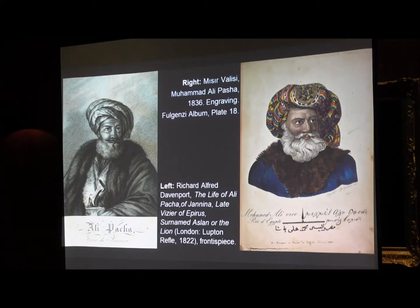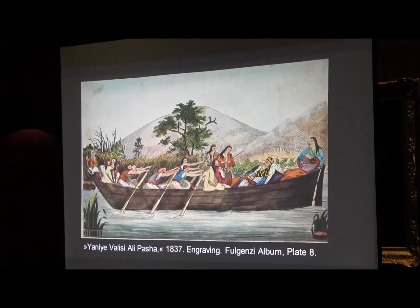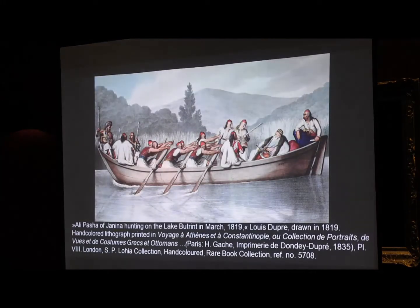Meanwhile, the Fulgenzi plate of Ali Pasha of Yanina draws from a sketch of the same individual by Louis Dupré, taken from life at Bucintro in 1819. And this portrait also went through at least two intermediary stages before appearing in this Fulgenzi album. This work first appears in print as an English etching with aquatint published in 1823, done in London, and it quickly spread in subsequent French lithographs from the artist's own print shop.